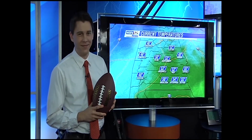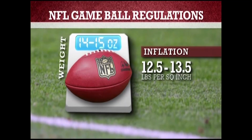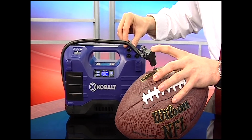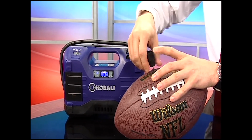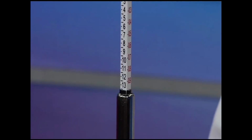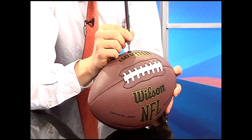So here's what we did. NFL rules state a football must be inflated between 12.5 and 13.5 pounds. So we took a football and inflated it to 13 pounds even. And we took that measurement in a room with a temperature of 68 degrees. Remember that. It's important. After our measurements, time to take it outside.